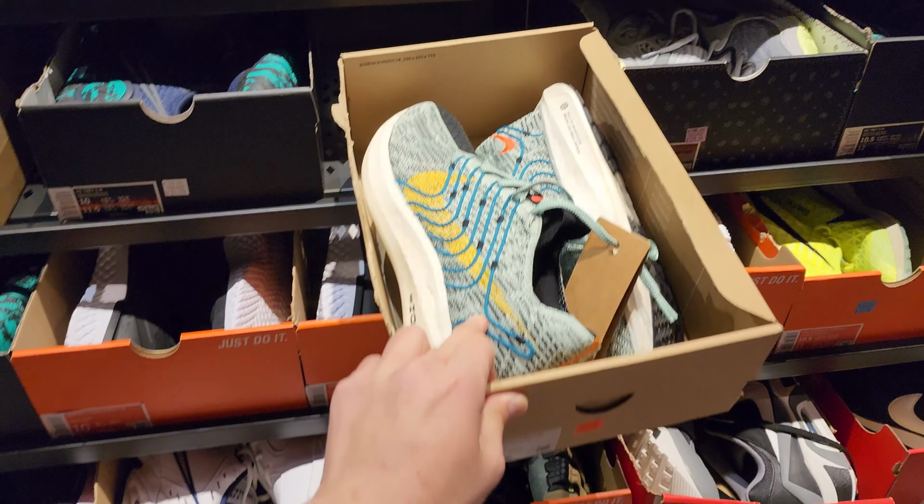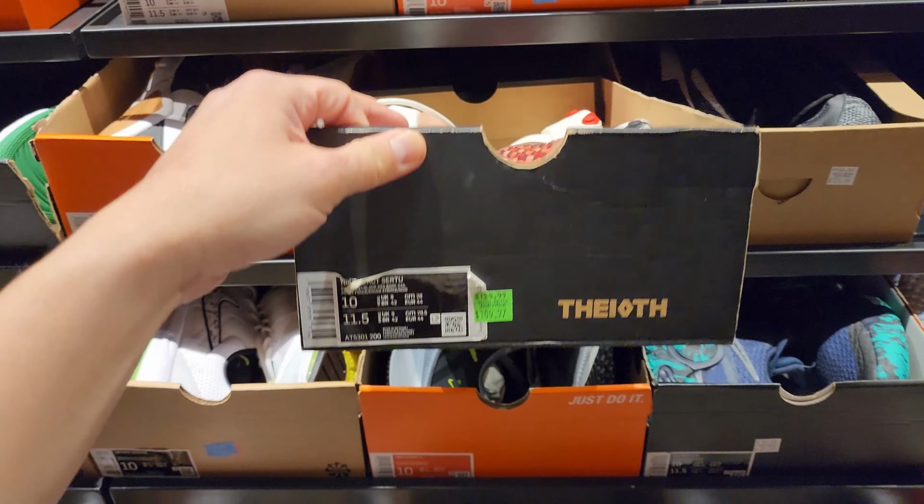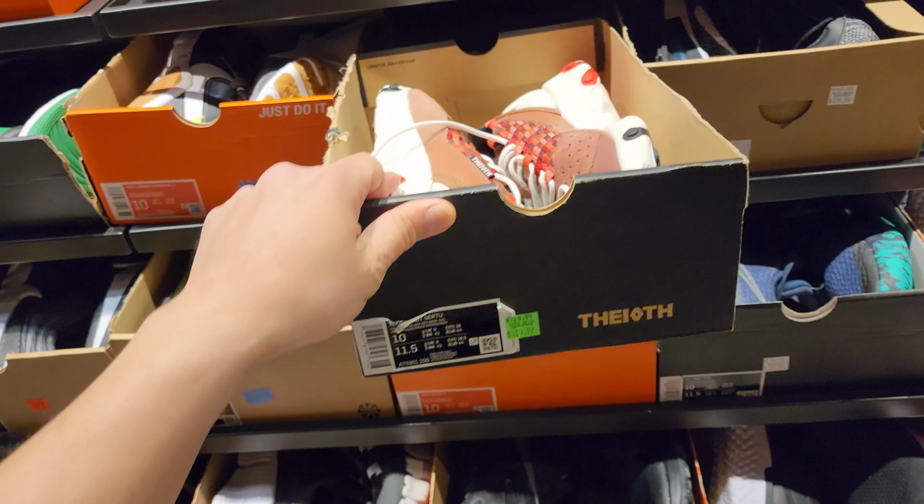Forgot to tell you, I'm starting in the size 10, 10 and a half. Just kind of roaming around the store. Kind of remind me of the Element React. Going for $110.